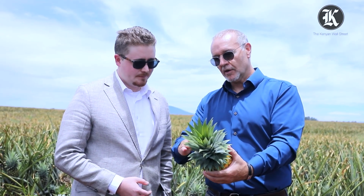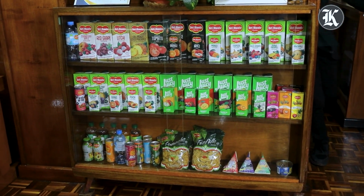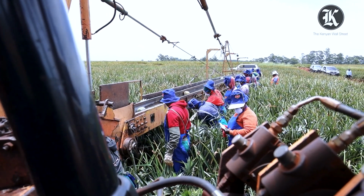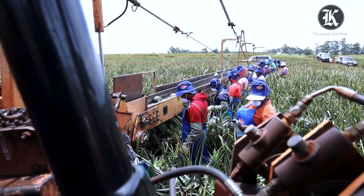But we also produce juices in cartons. We've diversified in the last couple of years to fresh as well, so fresh exports. And the fresh exports is not only pineapples, but we've also started growing some avocado trees to export avocados. We've put down some mango trees. So eventually from a final product, diversification is our future strategy and not just pineapples.